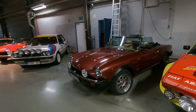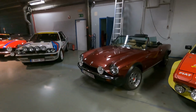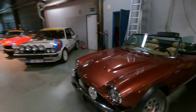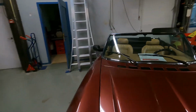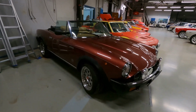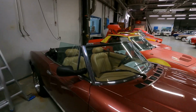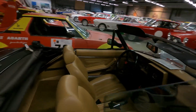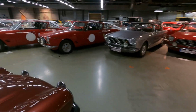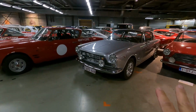Fiat 124, it's not the Fiat, this is the Pininfarina version. The Pininfarina Abarth Spider Europa Volumetrico. This is a 82 and looks pretty amazing.